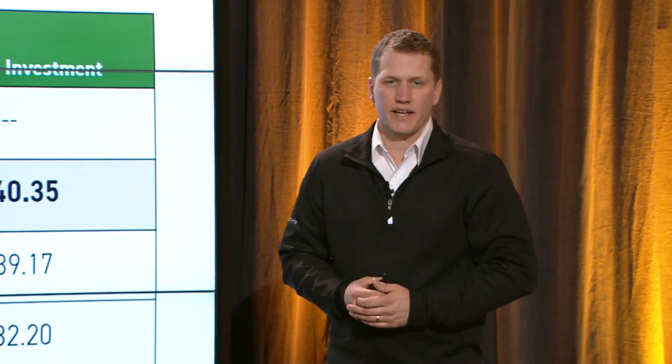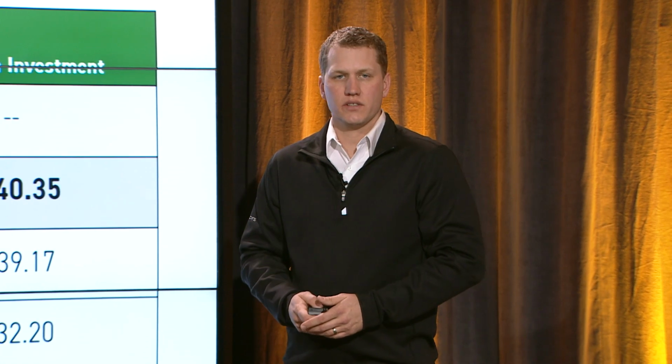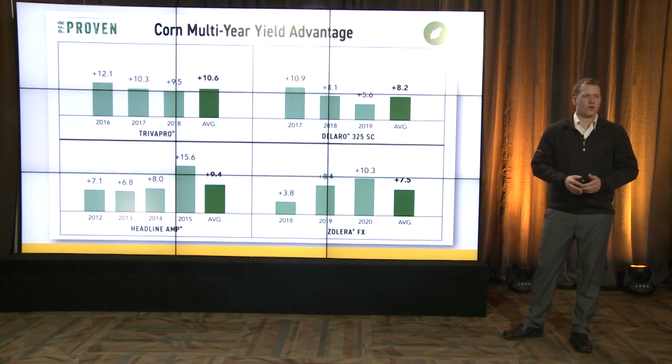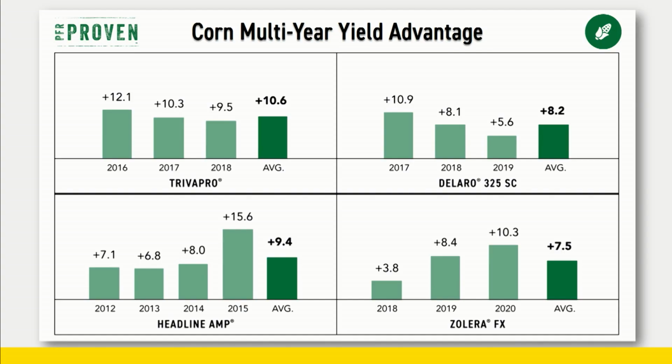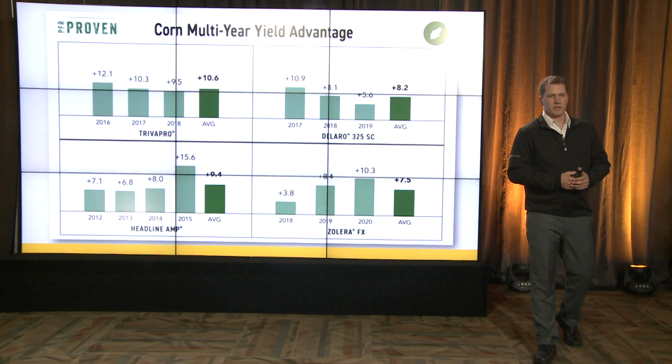Now, although we had a very significant ROI year in 2020 at our 4 sites, over the past 3 years, we have come up with PFR proven fungicide products. As you can see on the screen here, there's 4 products that we have PFR proven that are our highest earners in the ROI class. TrivaPro, Delaro, and Headline Amp have been with us from sometime between 2012 to 2018. And then this year, we had Zolero FX, a new fungicide that earned the badge of PFR proven.